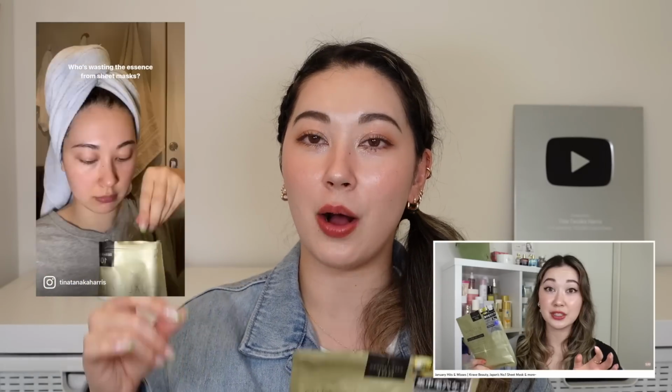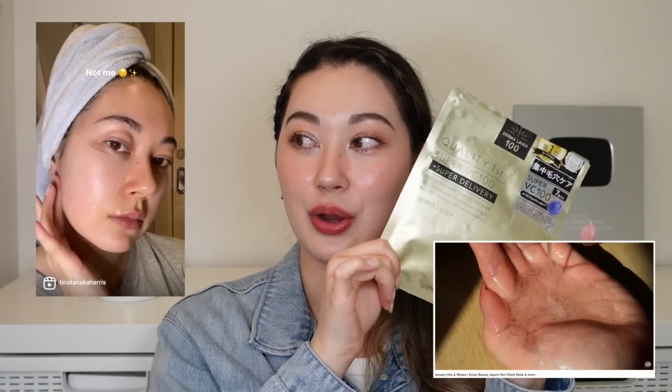And the amount of essence left in here is insane. I mean, some of you guys may have seen my reel where I popped in extra cotton pads to do an extra sheet mask because there is so much essence left of this. But if you're in Japan, I highly recommend grabbing this. I mean, it's so cheap. I think it's less than 1,000 yen for 7 masks in here. And yeah, it is that special care mask that I feel like when you just need a little pamper, so good.